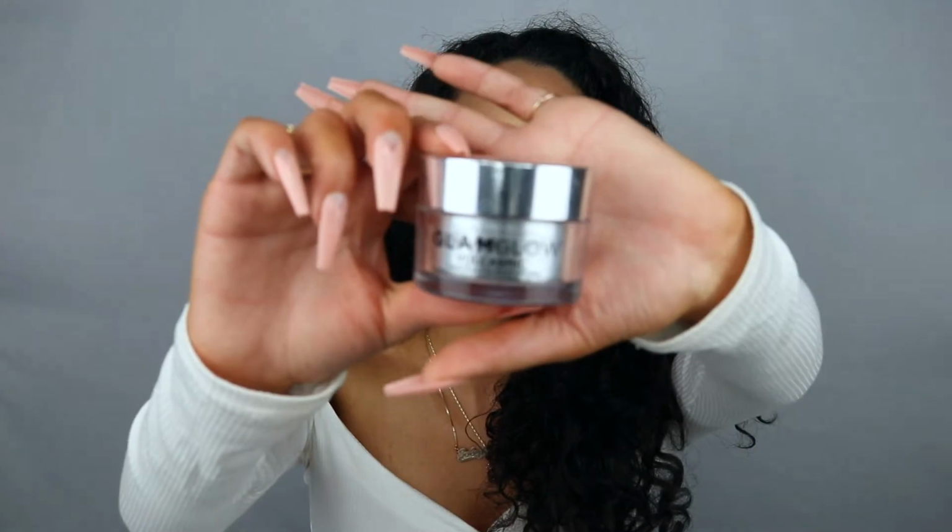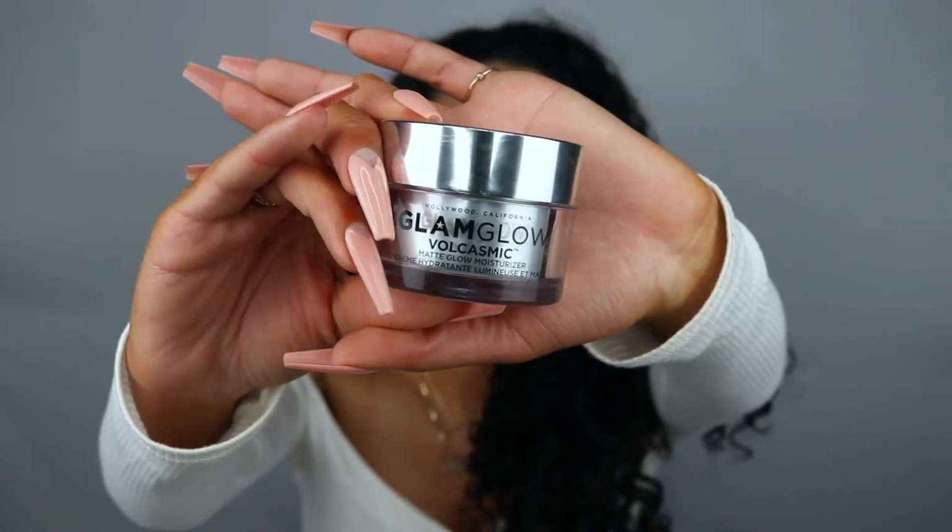Another one of my favorite moisturizers for when I wear makeup is the Glamglow Volcasmic Matte Glow Moisturizer. I like this one because I feel like it keeps me matte and also creates a luminizing effect. I like highlighty, luminizing products underneath my foundation because I feel like it helps the foundation look healthier, more like skin. So this is my favorite moisturizer for when I'm needing that look.